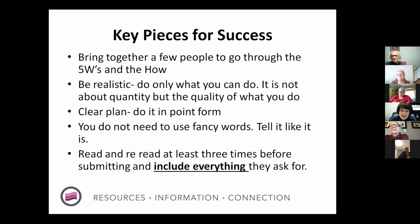Also, you need to read and reread at least 3 times before you submit and include everything they ask for. Sometimes you might have missed something that you forgot to put in. You might not have calculated your in-kind donations correctly, or what you're going to ask for correctly. And so you want to reread it, and it wouldn't hurt having a couple of eyes on that to reread it, because sometimes we tend to read it and miss it. And Mary and I could tell you a number of times where we missed that.